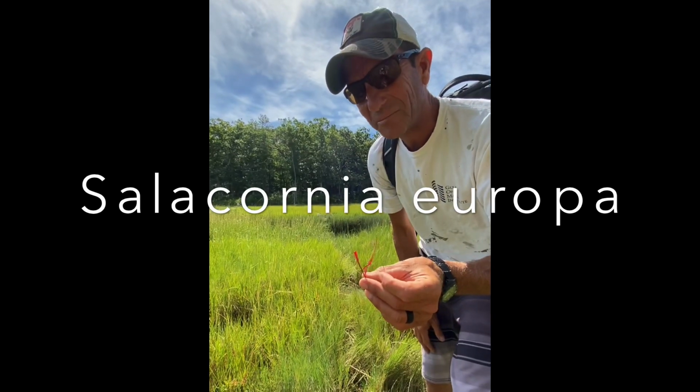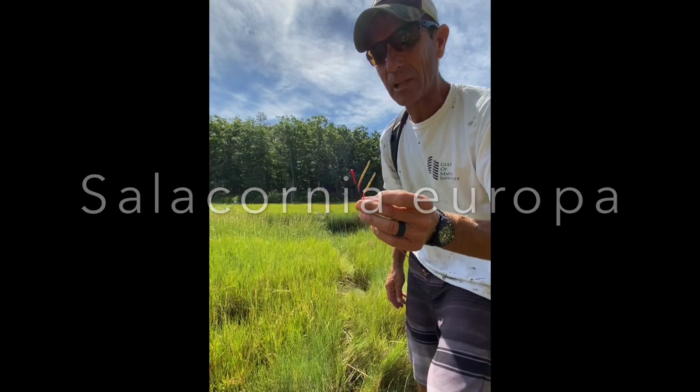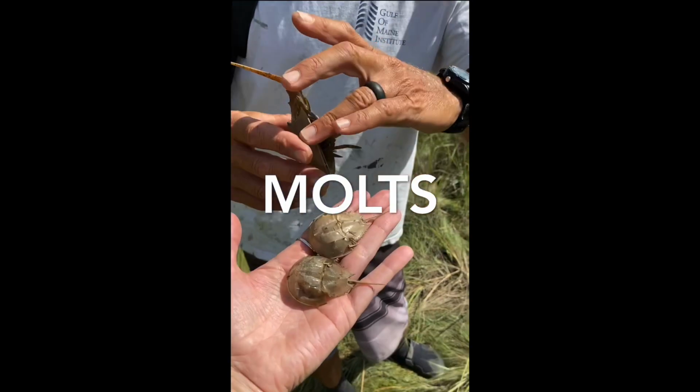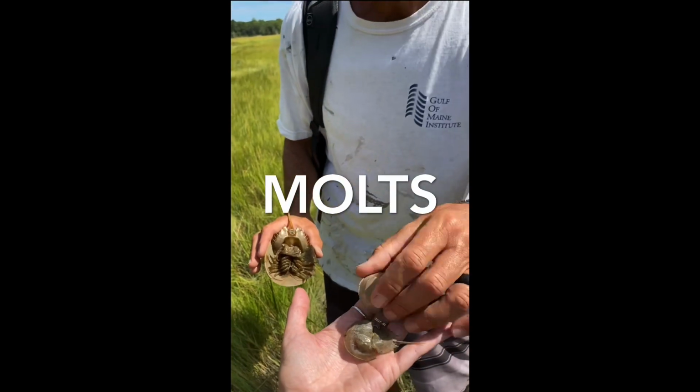It's crunchy, delicious, and it's salty, and it tastes like popcorn. Salicornia. In the marsh are these molts. So the crabs have an exoskeleton, and as they grow, they shed their entire exoskeleton, even down to the details of the legs, right? So these are horseshoe crabs.